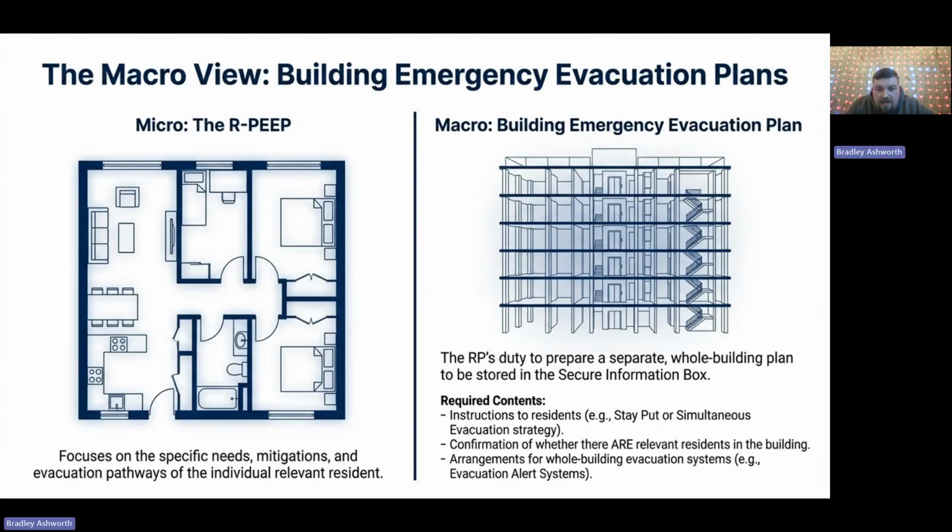Under Regulation 13, if you are a responsible person for a building in scope, you have a mandatory legal duty to prepare a separate building-wide evacuation plan. This document acts as a high-level summary to ensure that the fire and rescue service has an immediate, accurate overview of the building safety strategy. This document is not to be shared with residents as it may contain personal data protected under the GDPR laws. According to the regulations, this plan must include 3 specific elements.